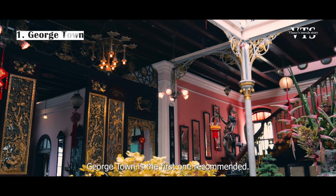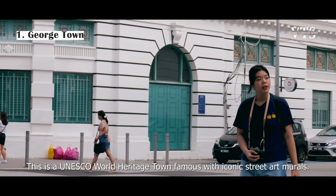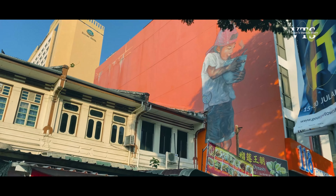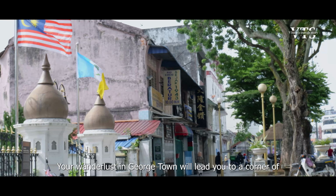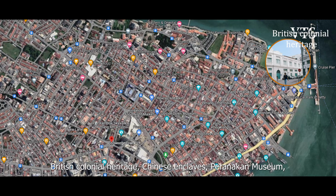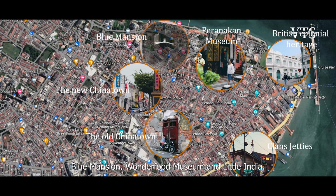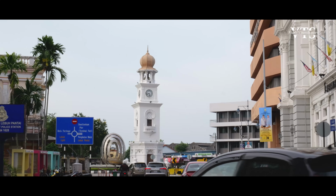Georgetown is the first one recommended. This is a UNESCO World Heritage Town, famous for iconic street art murals. Your wanderlust in Georgetown will lead you to a corner of British colonial heritage, Chinese enclaves, Peranakan Museum, Blue Mansion, Wonder Food Museum, and Little India.